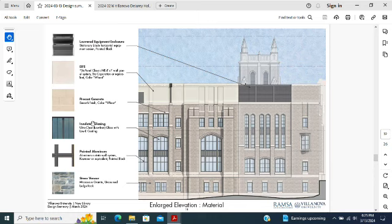What we are proposing up top, as you can see in here, are where the gooseneck lights will go. These are just going to be classic black gooseneck lights, just to illuminate the sign. This is a template of what we're hoping it will look like, and here is some scale for what we are proposing.